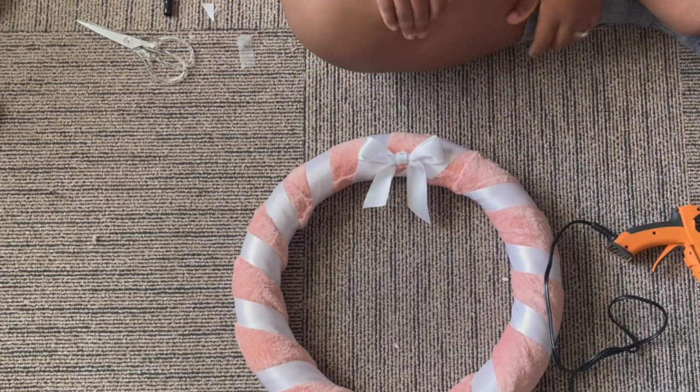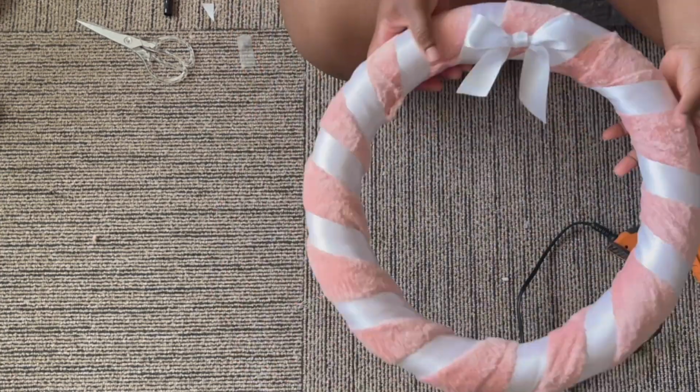And this was the finished look after I added the bow, and I'm so in love with how this turned out, and I can't wait to style it in my home.